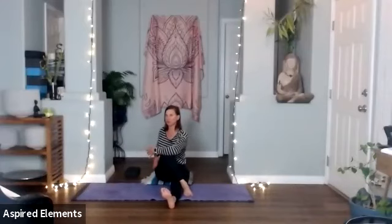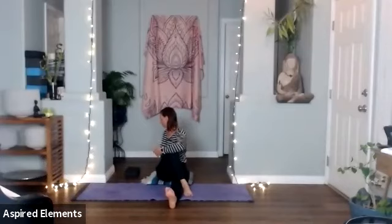Up, we're going to pull out. Then right leg is extended, opposite, on the opposite side, lift up tall and then rotate. And then releasing, extending the leg, pulling the other leg over, sit up tall, lift your chest, and again, rotate.